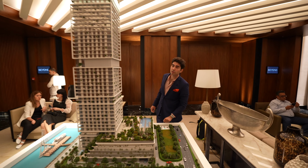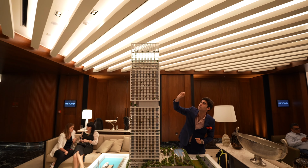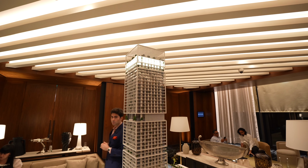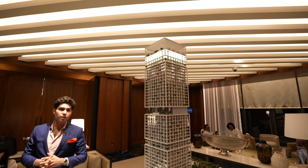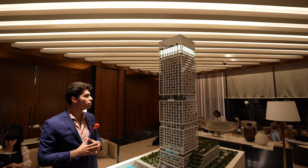Finally, to show you the 4-bedroom penthouses, you see that these are extremely select. You've got only 2 floors, the 2 top floors, and these will have a 360 view from front to back, and they will be absolutely incredible.